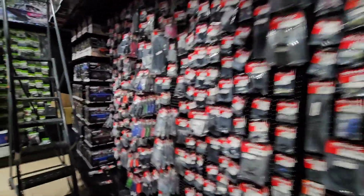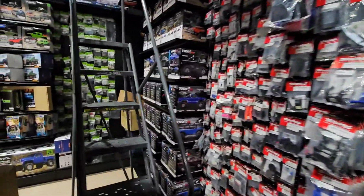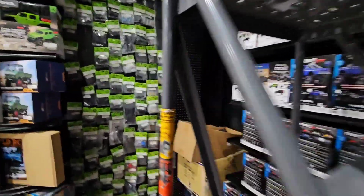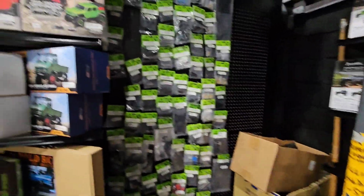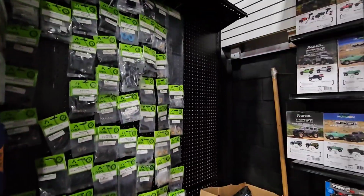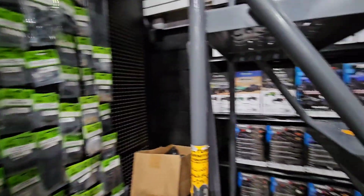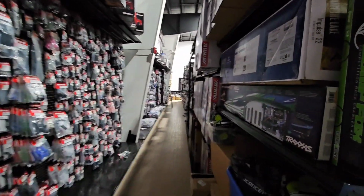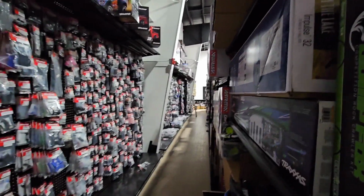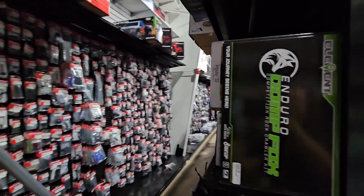Just an incredible amount of Traxxas stuff, really. It's pretty nuts. But that is the parts dungeon. There's some Axial stuff. I still need to get some Element stuff right here in this void. Just hasn't been a huge priority. But you can see it was darker, but I've been working on making it lighter back here, and I think I'm going to add some lights.